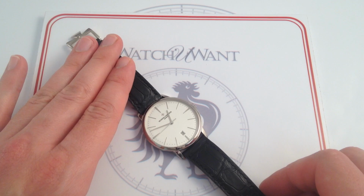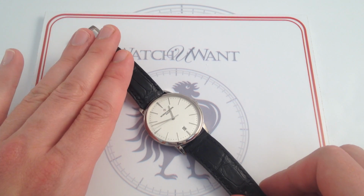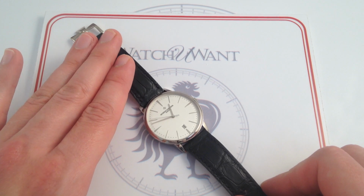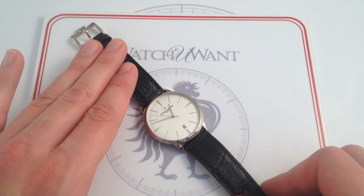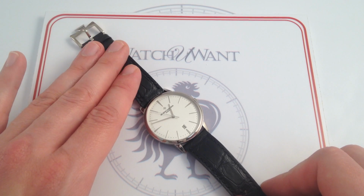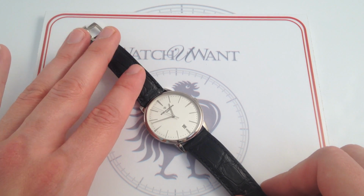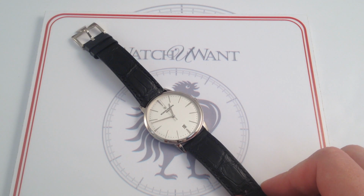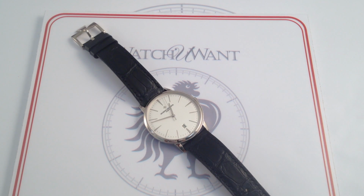Along with Patek Philippe and Audemars Piguet, these are the companies that have defined the haute de gamme, not just in complication, but in fit, finish, feel, and character. It doesn't get any more traditional than this, albeit with modern proportions, practicality, and reliability to suit the modern lifestyle. This is the Vacheron Constantin Patrimony Contemporaine Automatic in 18-karat white gold on our website, Watch You Want.